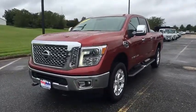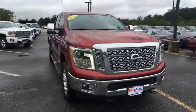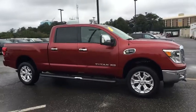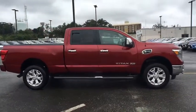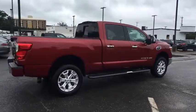2016 Nissan Titan XD. The powerful Nissan Titan XD provides a heavy-duty capable vehicle with a very pleasant driving experience. Innovation within the Titan XD stands out and rounds out this fantastic truck. This vehicle has less than 25,000 miles.